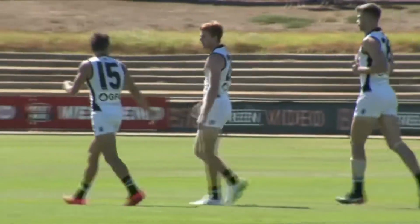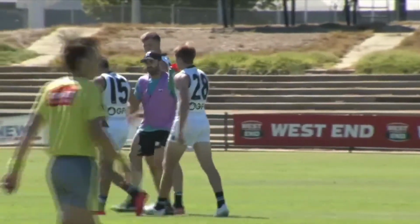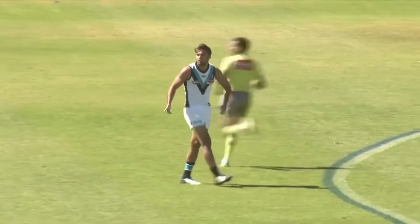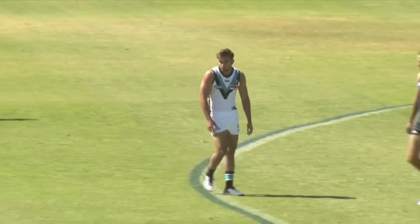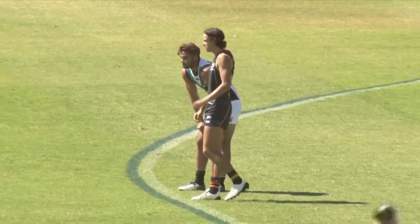That was a good goal there. Jake Patmore, I think it might have been. A few of his teammates are getting around him. So a good goal there for the Power. Their first of the afternoon, and the margin back to 11 points. Yeah, just both sides finding themselves a little bit at the moment.